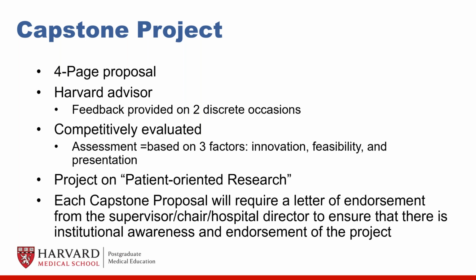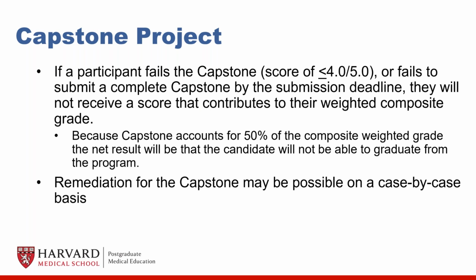Each capstone proposal will require a letter of endorsement from the supervisor, chair, or hospital director to ensure that there is institutional awareness and endorsement for the project that you are conducting. If a participant fails the capstone by getting a score of 4 out of 5 or less, or fails to submit a complete capstone by the submission deadline, they will not receive a score that contributes to their weighted composite grade for graduation. But most importantly, since the capstone accounts for 50% of the composite weighted grade, the net result will be that the candidate will not be able to graduate from the program. However, remediation for the capstone may be possible only on a case-by-case basis.